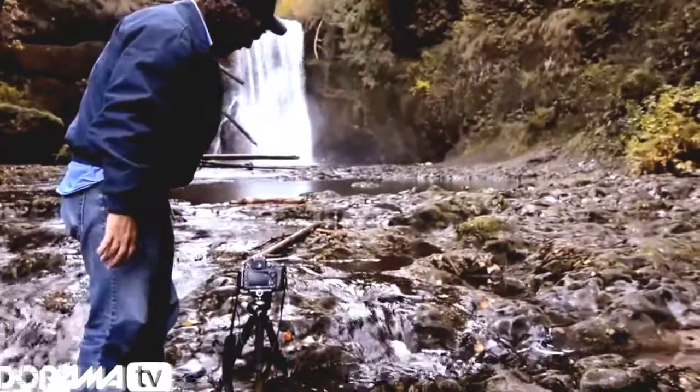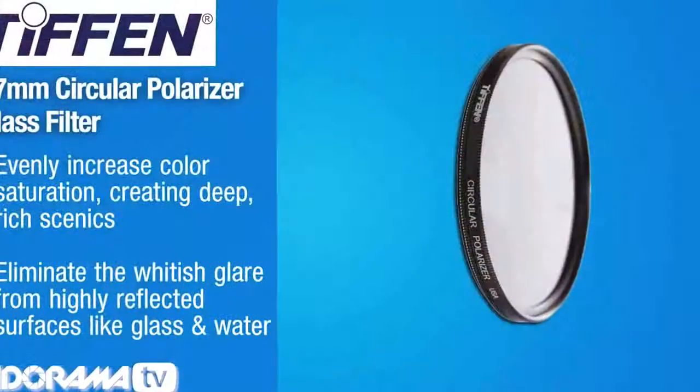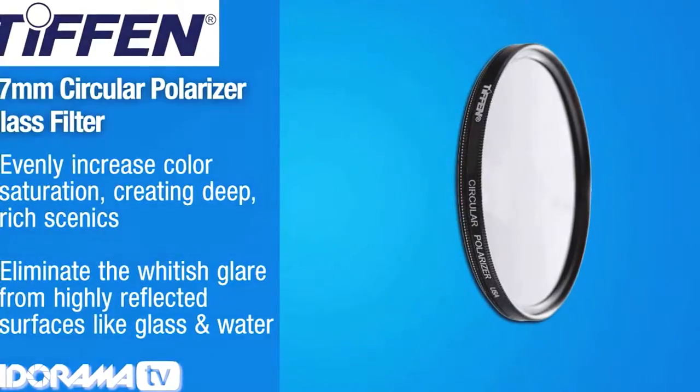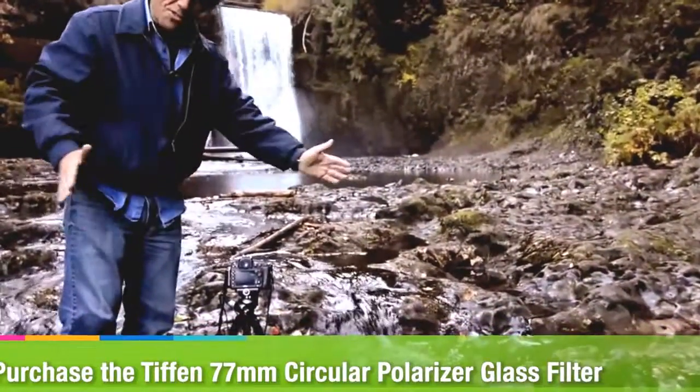The point is, with that, it is going to reduce the glare that is on the surface of this water. I will show you in a moment the before and after example of how that polarizer comes into play. With the polarizer, that also is going to increase the exposure time.